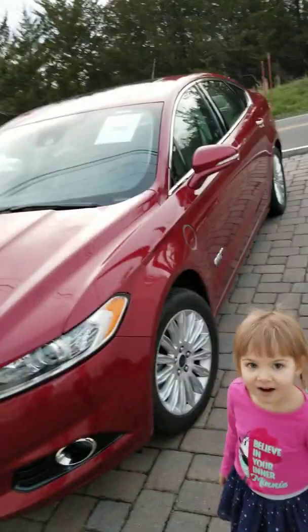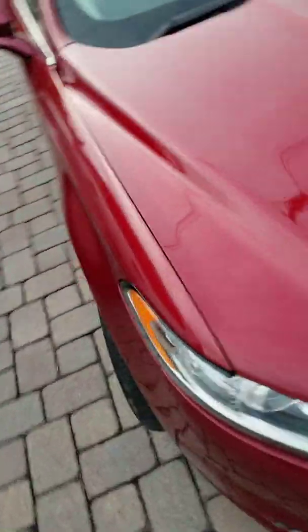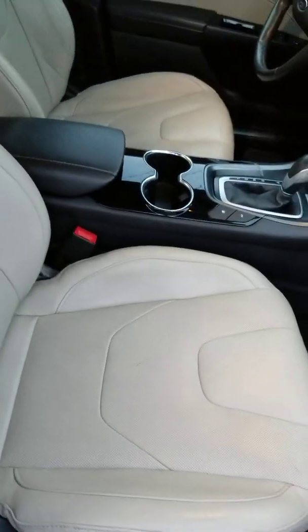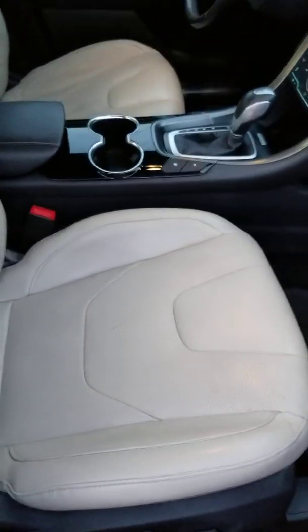vented seats. So as you can see, this is a full-size Fusion. This is a full-size sedan. It has bigger tires, actually, maybe the same size, but they look bigger. Seats are all power. They're all leather, all power seats, multifunctional, up and down, multi-directional seats. Like I said, these two buttons were always kind of annoying in this car, but this is a great car.